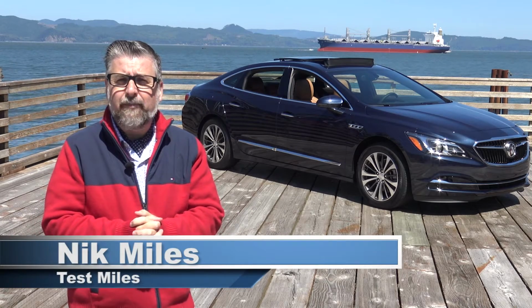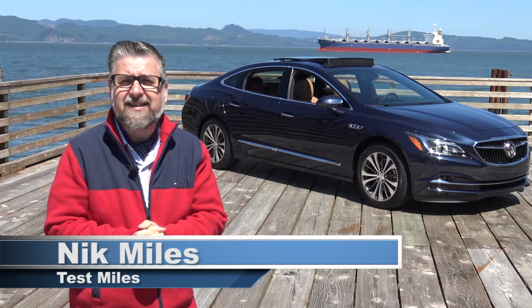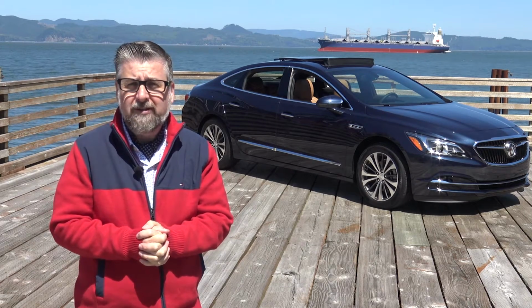We're going to be driving the brand new Buick Lacrosse. This vehicle is the latest in 7 new Buicks that will be released. We're going to put it on the road, test drive it, and find out from the people that made it what makes it so cool.